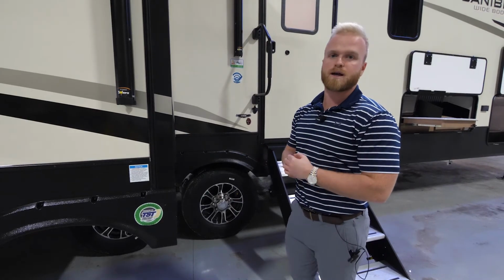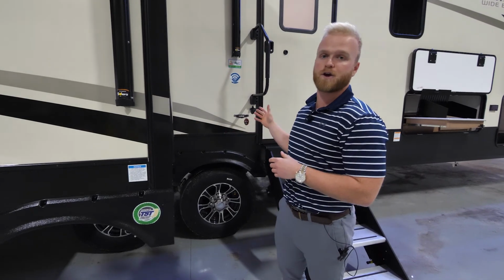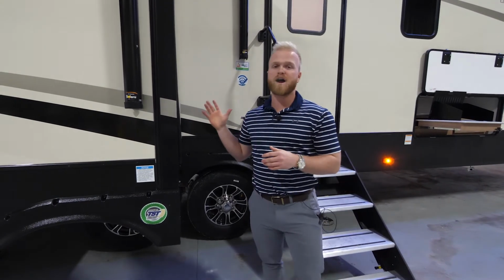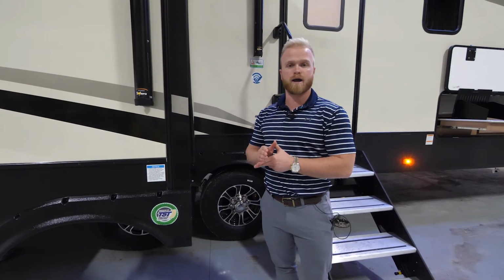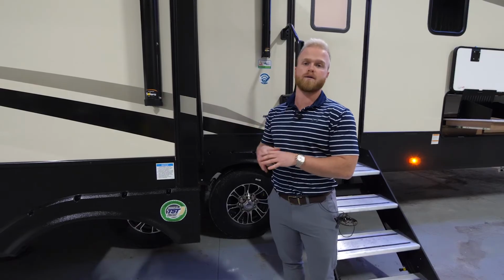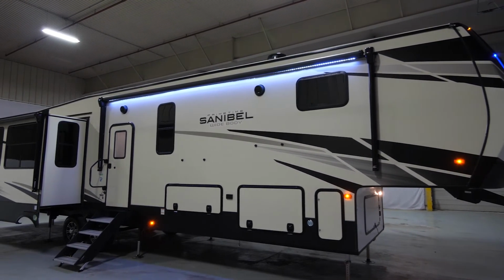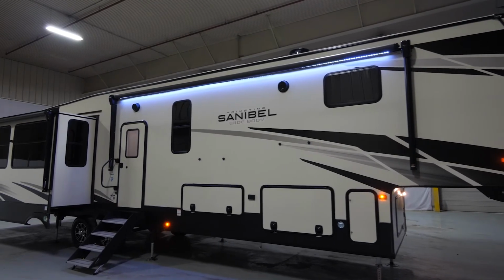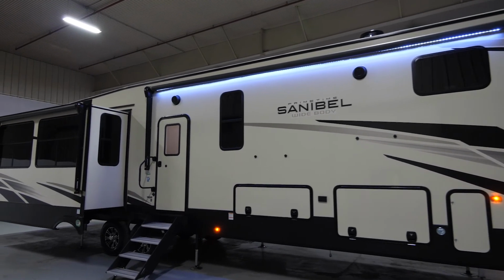Next thing I want to touch base on is our Turnerbond construction that we use in the Sanibel. It's 2-inch steel cage framing with a 5-layer wall. So you have your Luan and your lamination, your Radiant Shield technology, 2-inch block foam, then another piece of Luan with your wall paneling. It's gonna give you that great insulation, and every single thing is laminated in this coach, including the sidewalls of your slide outs and your rear wall, which is going to really increase the insulation.